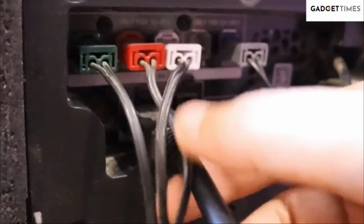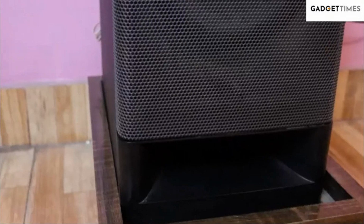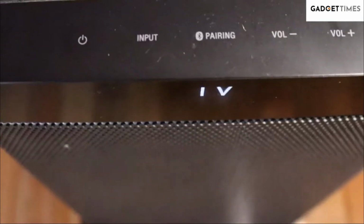The system is also equipped to be connected via different modes, including an optical cable, Bluetooth, analog, which means an aux wire connection. The system comes with a small remote through which you can access all. This includes modes like movies, sports, clear, and music. The bass levels could also be controlled, and it usually is good enough even at low levels.